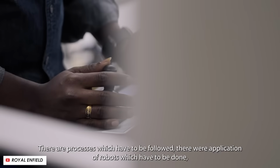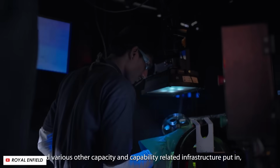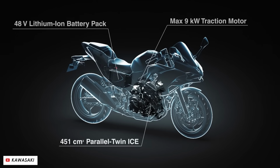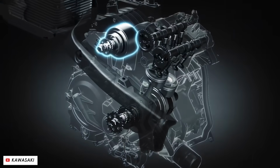Now, I guess a hybrid would probably do the trick, but given that Kawasaki's hybrids haven't exactly been flying off the shelves this year, it'd be very interesting to see if Royal Enfield could actually make a success of it.